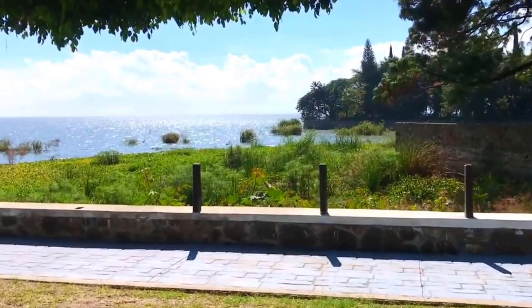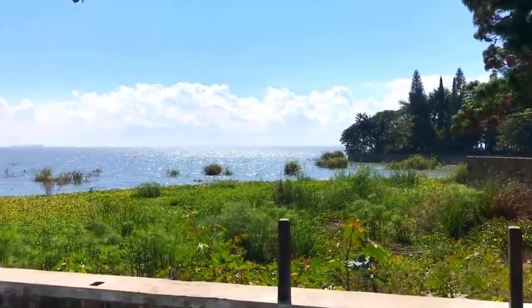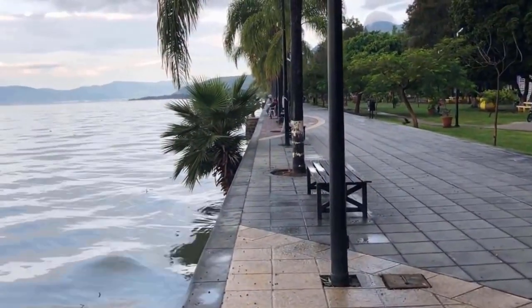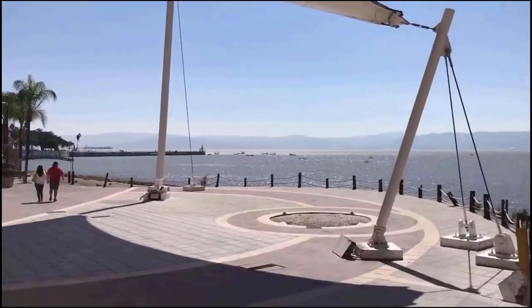Lake Chapala is at an elevation of over 5,000 feet and is more temperate than one might think. In fact, the National Geographic Society named the local weather of the Lake Chapala area as the second best climate in the world. I even heard someone describe it as an all year round spring.